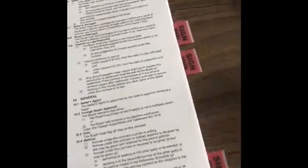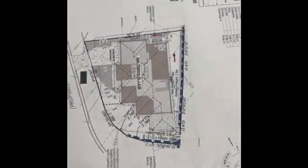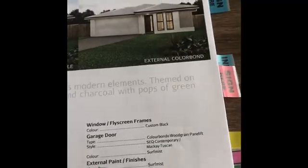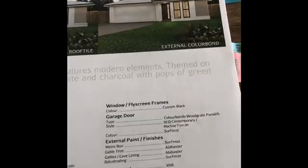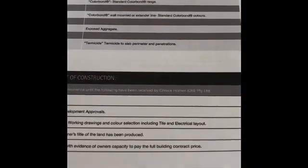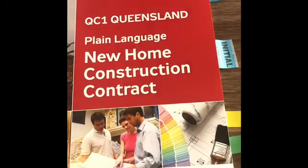And then you've also got another bit of paperwork here, which is the site plan proposed. So this gives you an idea of how the house is going to be positioned on the block. And this is where you can go through and check that everything matches up, the design and everything else. What upgrades, what's actually included, so what the inclusions are, the certificates. And this is signed, witnessed as well.